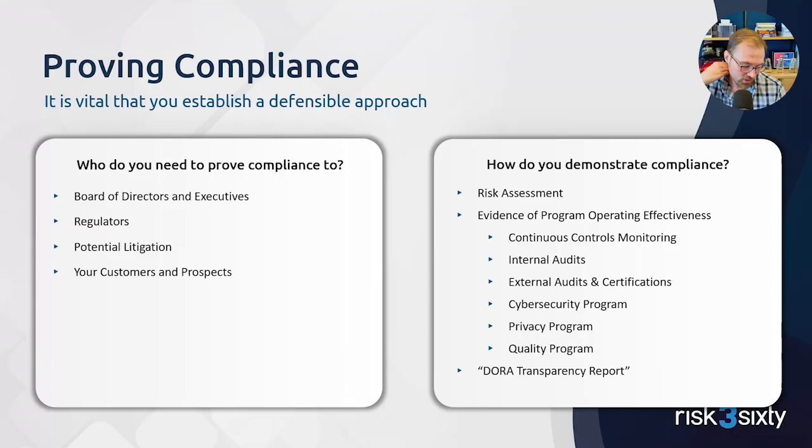And Phil mentioned earlier that there's no official certification or anything for DORA compliance. So how do you prove compliance? What do you do to show your compliance to DORA? Things that we have seen work is building something like a transparency report where you say, hey, here's our approach to DORA compliance, and outlining how you do risk assessments, how you evidence the operational effectiveness of your program. Maybe we call it a DORA transparency report. You could do something like that.